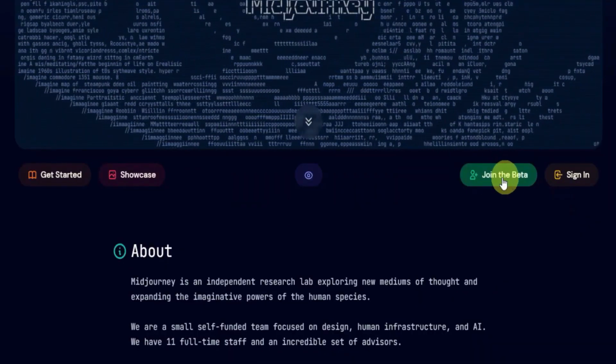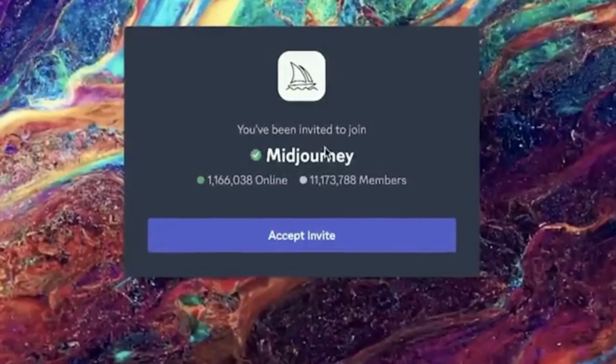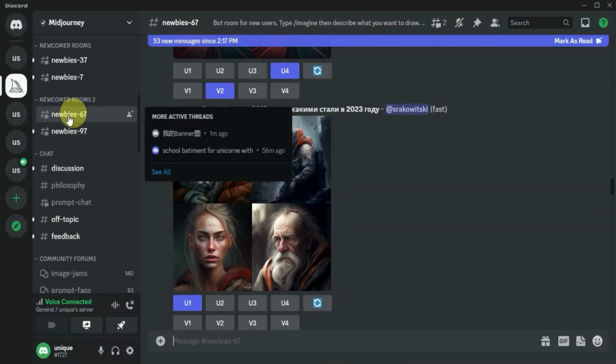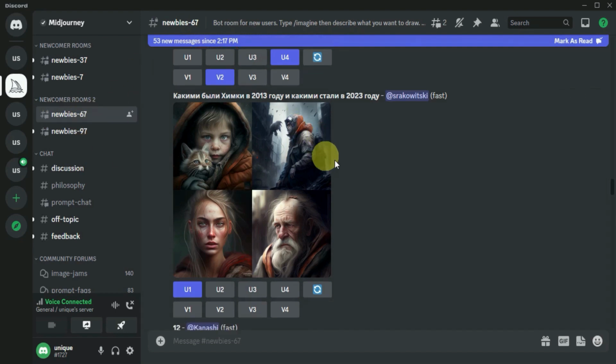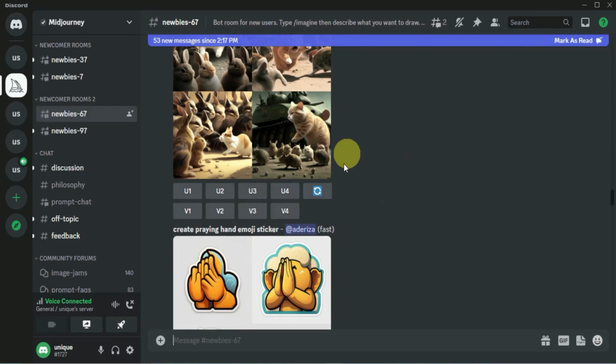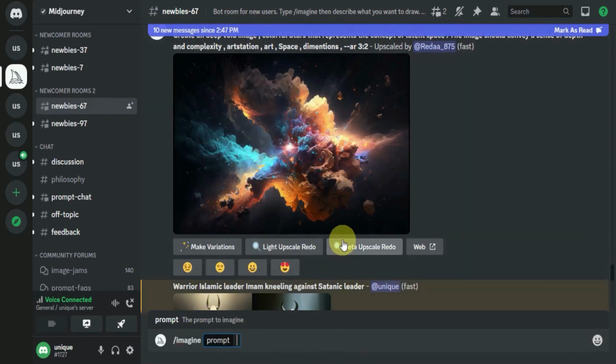What you need to do is click on this, join the beta, and it will push you into Discord. So you click on accept invite, and then it will automatically put you in a newbie chat. So you head over to newbies, and these are images that other people are generating. So this guy here, for example, warrior Islamic leader imam kneeling against satanic leader. So I'm going to use a prompt that I got from earlier. So we are going to hit /, and this is how you create any image. All you do is hit /imagine, and then you enter the thing or the prompt you want to create.